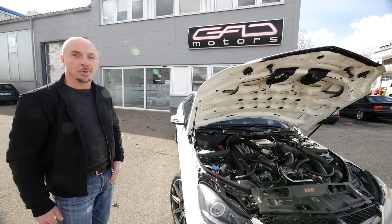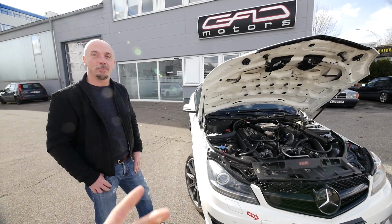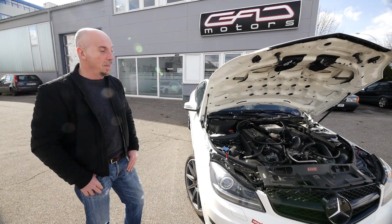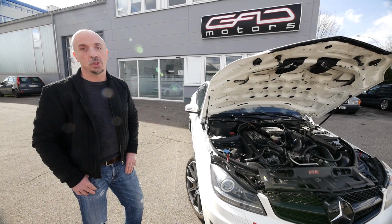So is that the stock gearbox for this car, just forged? Oh, it's not? No, this is everything modified. Wow, that's crazy. This was one not small project.